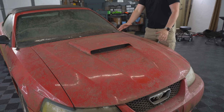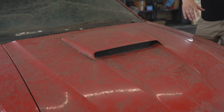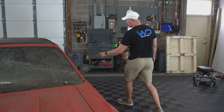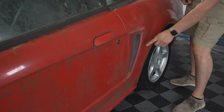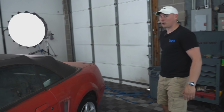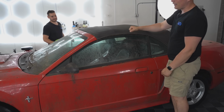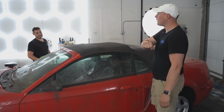We're talking about a motor that probably has 190, 200 horsepower max, but then you get this sweet, massive front hood scoop. That's fake. You have these side vents to cool the brakes, but they are also fake. And then you have a wing that's no longer on the car, and the convertible top, so you can drop the top and cruise into the high school parking lot looking real cool.